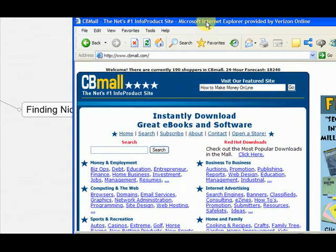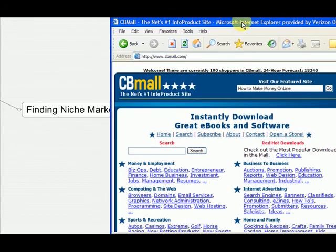ClickBank does not have a search directory. They don't let you search through the site. You can only browse by category. But Jeff Mulligan, he's a pretty cool internet marketer. I've seen a lot of his projects go well, and I've met him at a few seminars, and he's a really cool guy. But he invented this little search engine where you can search through the ClickBank marketplace.